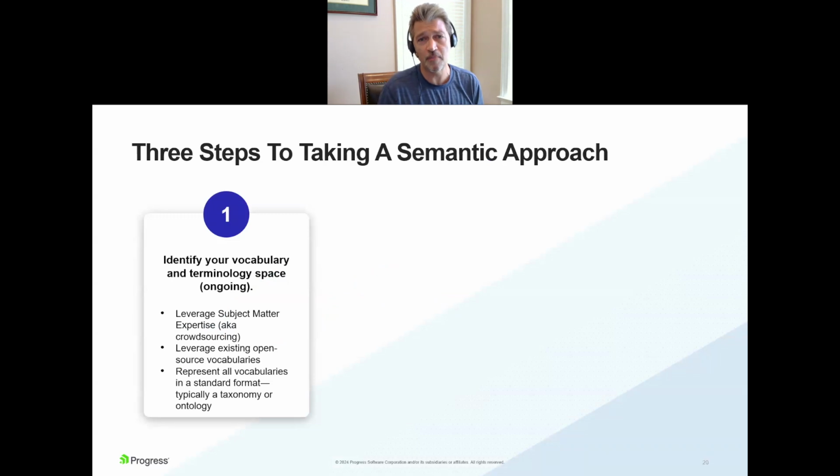So the first step in taking a semantic approach is that we have to identify our vocabulary space, and capture all the information in a way that makes specific sense to our organization. Now, a lot of people think, oh, that sounds like a really complicated exercise. The way you need to approach that is really leveraging the various subject matter experts you have within your organization. Don't try to necessarily do this yourself. Take advantage of all the expertise you have within your organization.